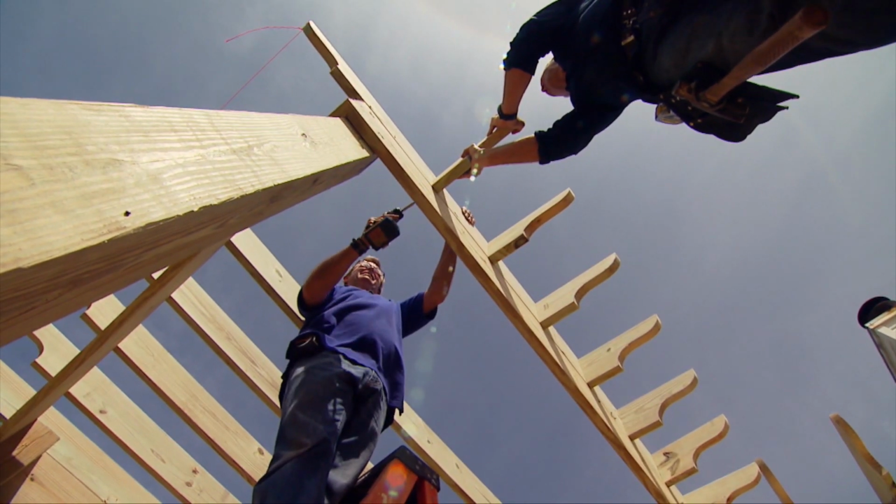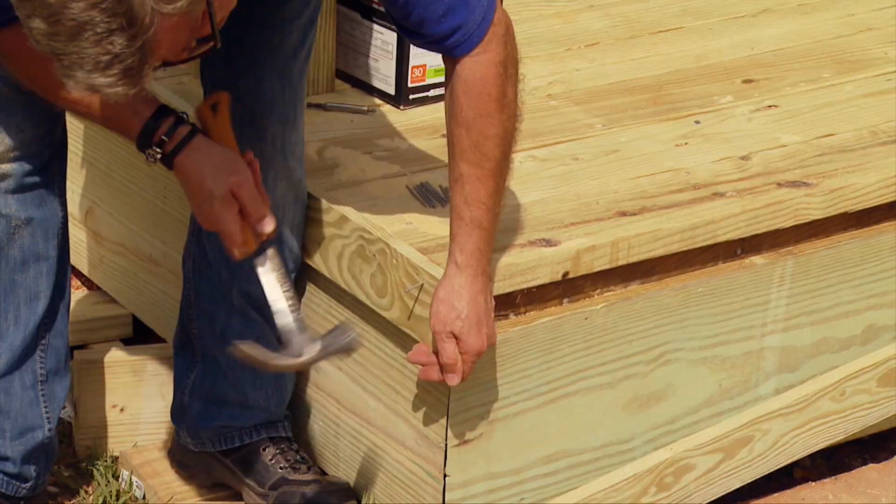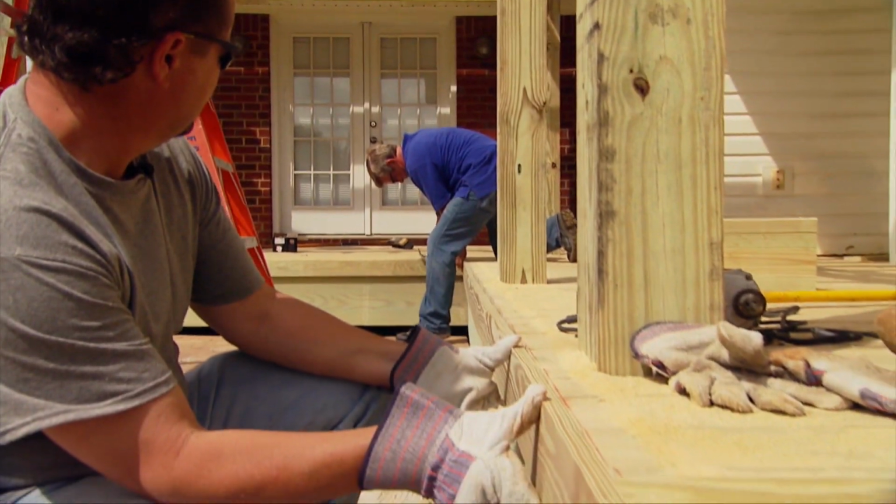Then we chalk a line across the overhanging deck boards so we can cut them off all at one time. And then we add that piece of 1x4 to trim out the edge of the deck.